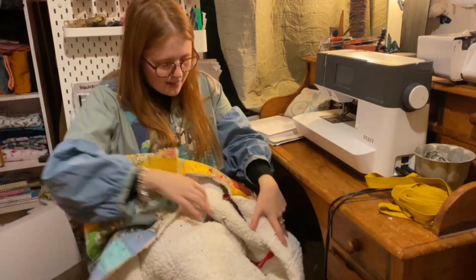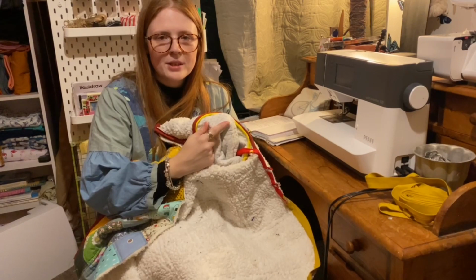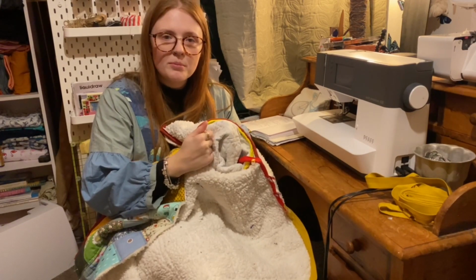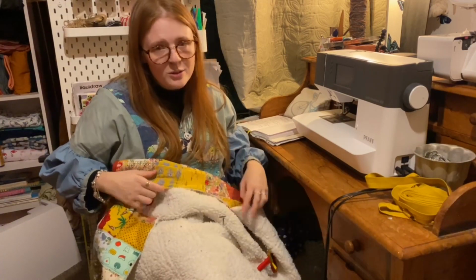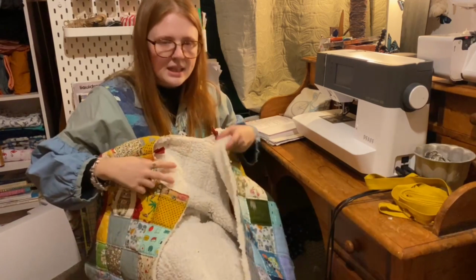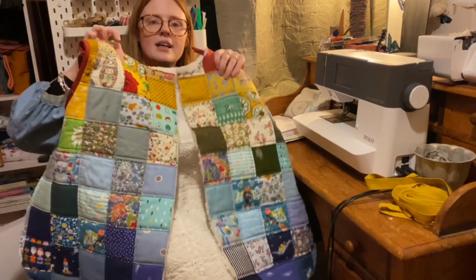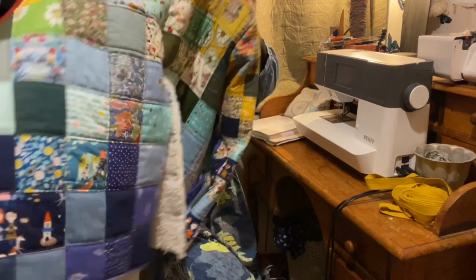The sleeves are made from remnants of quilted jersey that I've used for Marlowe cardigans. Yeah, so I'm so pleased with how it's going. It's far from perfect. There's loads of wonky stitching, but it's looking so good. I'm so pleased with it.